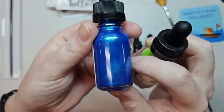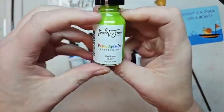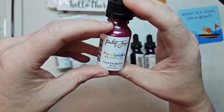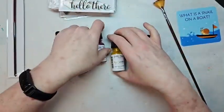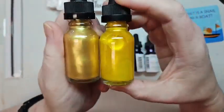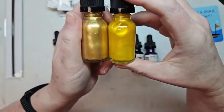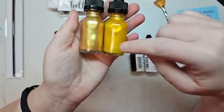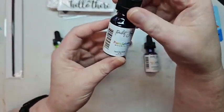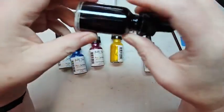I mean, you guys, can you see this? That is stunning. So we've got turquoise blue, kiwi lime, pink blossom, and this one is liquid yellow sunshine. Just for comparison, this is your gold over here on my left, and this is the yellow. So they're close, but when you look at it with the yellow, this one is definitely not yellow, it's definitely gold.